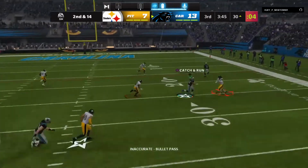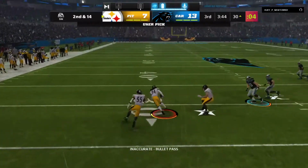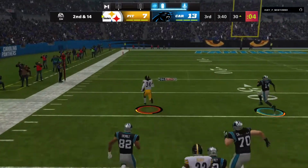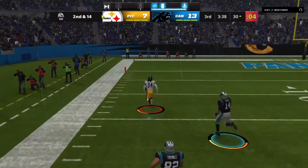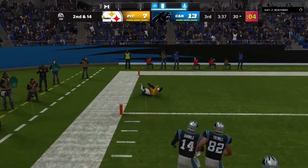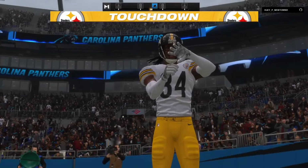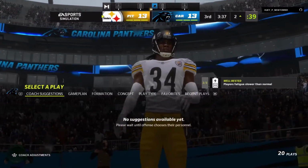Out of the shotgun, here's Darnold. And he fires one that's intercepted. The safety, Terrell Edmonds, picks it. And he's free going down the left side. It's a foot race. And he brings this one back. It's a pick 6 for a Steeler touchdown.